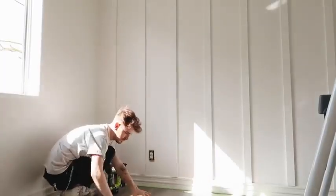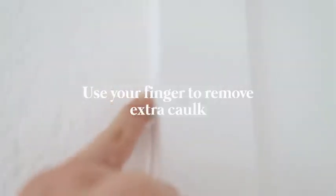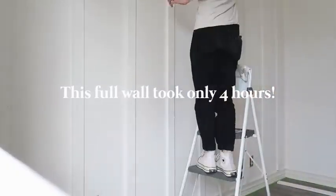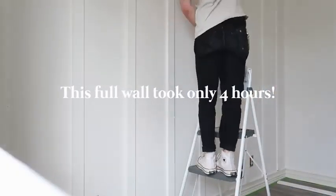And then our next step is actually going to be to use the caulking to secure and just make sure that they look flush against the wall and it's like one entire piece as opposed to boards just nailed to the wall. And this really makes a humongous difference, you guys. So I highly suggest do not skip out on the caulking at all. It gives a polished look.